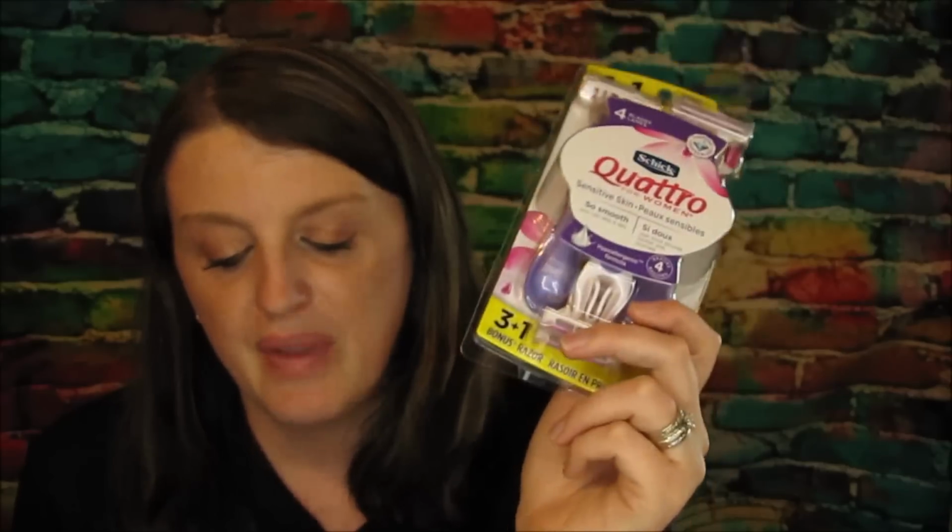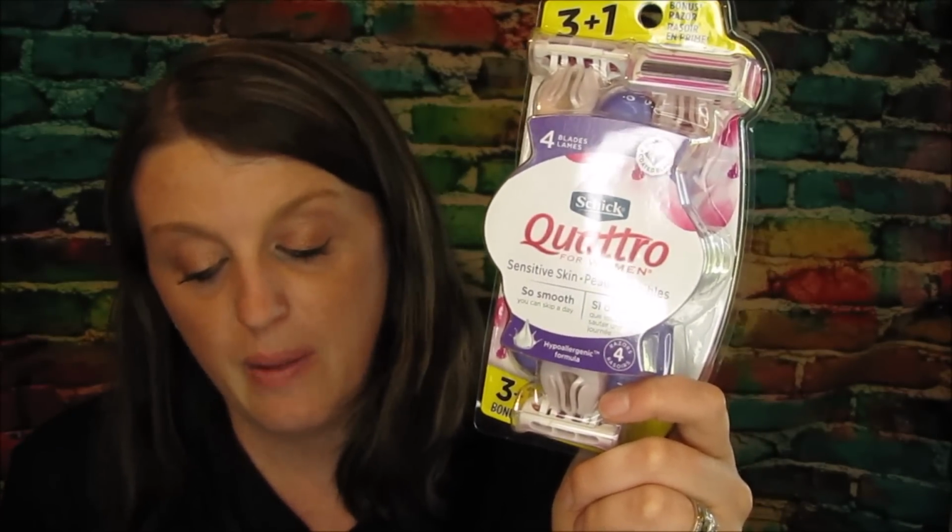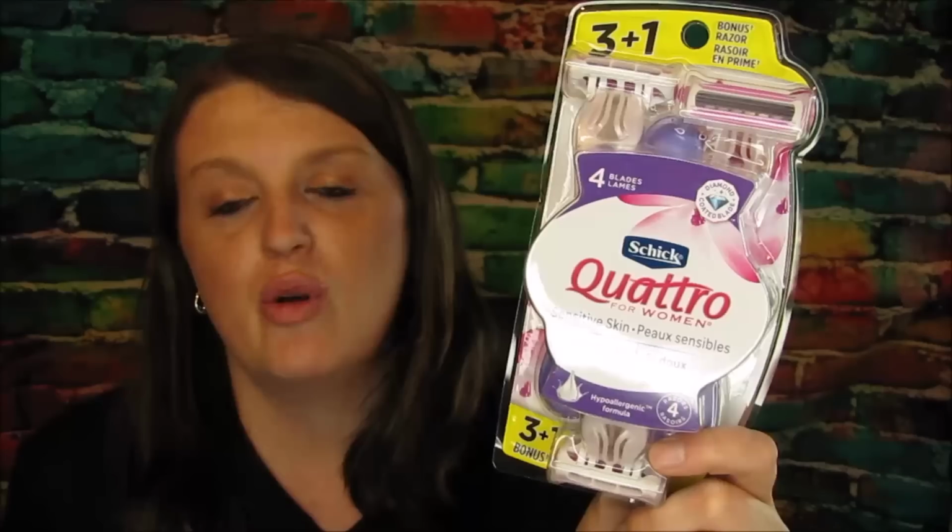Now my store had these for $5.99. Some stores might have them for $5.69. There's also a 20% off deal on Cartwheel. You guys want to use that $3 off coupon that was on coupons.com. It's no longer available as far as I know, unless I'm completely blind. But you guys would pay $1.79 for this, but then you guys can submit a $1 rebate on Ibotta, making it just 79 cents.